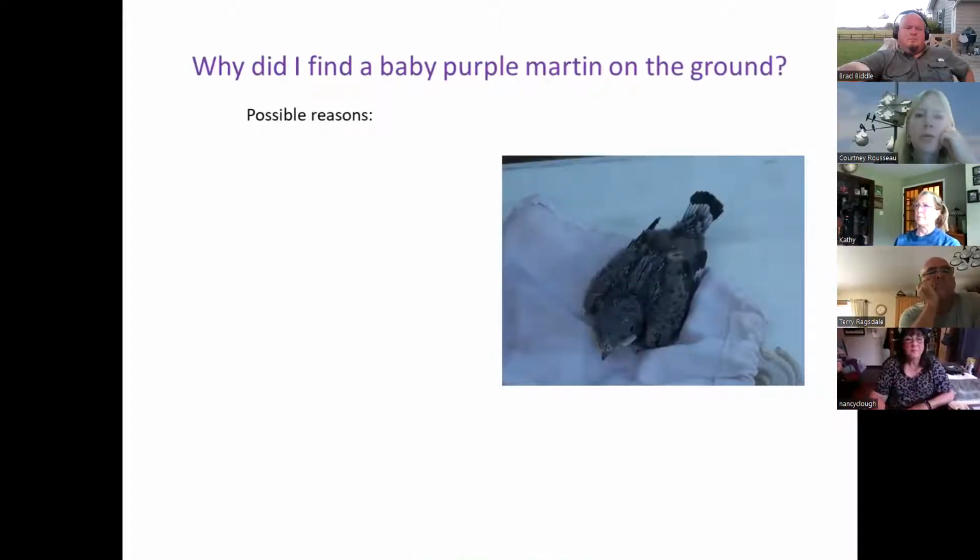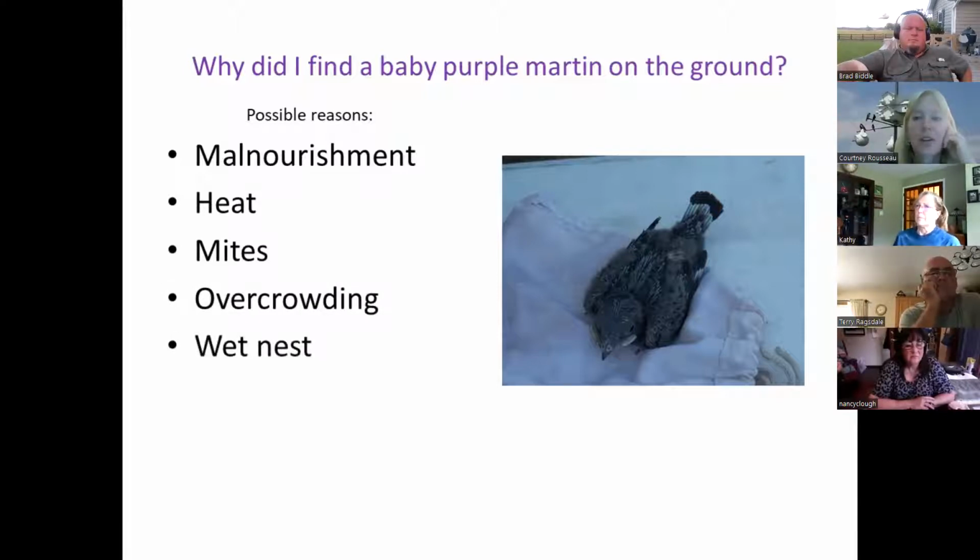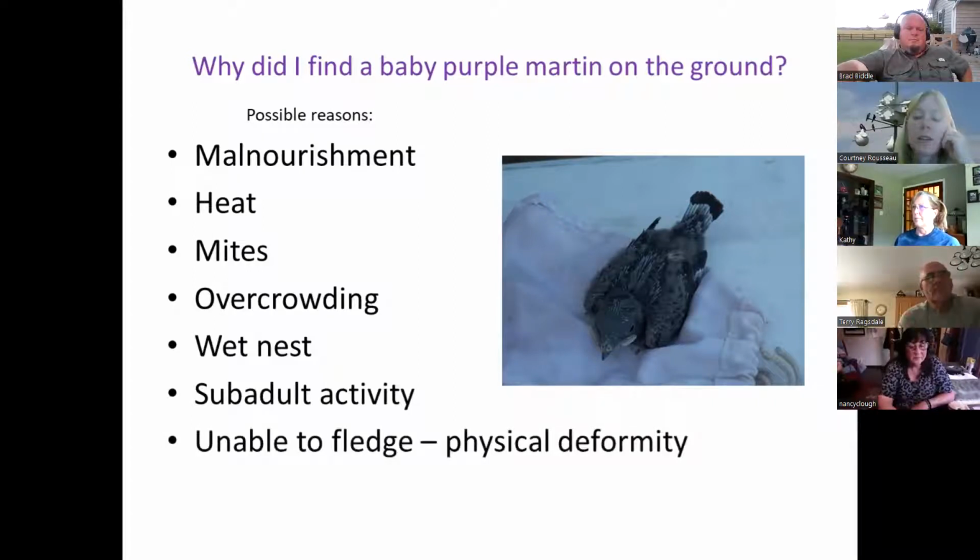So some folks may ask, well, why did I find a baby purple martin on the ground? So some possible reasons for that happening include malnourishment, heat, mites, overcrowding, a wet nest, and subadult activity. Sometimes you'll also find young that have a physical deformity or have an injury and they are unable to fledge normally. They end up getting left behind. You may find them on the ground.